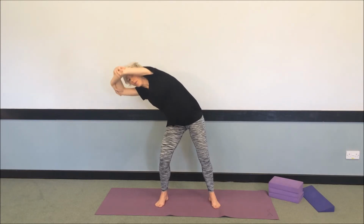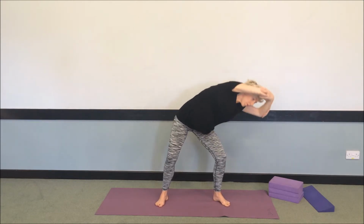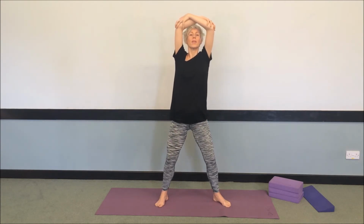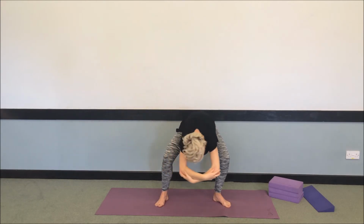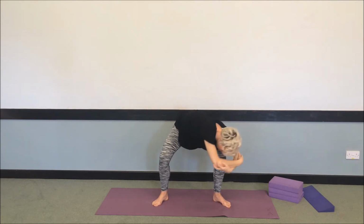So this time when you go over to the side, you're going to sweep all the way down to the ground and then up to the other side. And then changing sides. As you come over to the left side, sweep all the way down to the floor and back up to the right side. Continue with the breath. Keep the knees really bent so there's no strain in the back. This is a lovely stretch for the hips, the shoulders, and the spine.